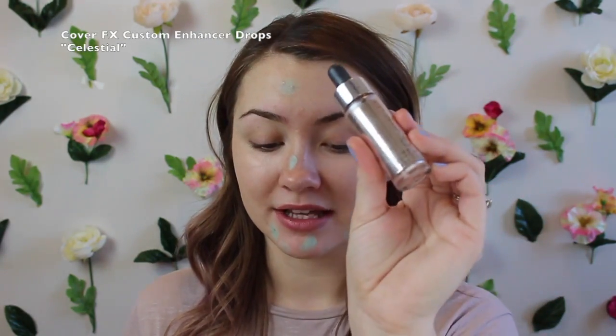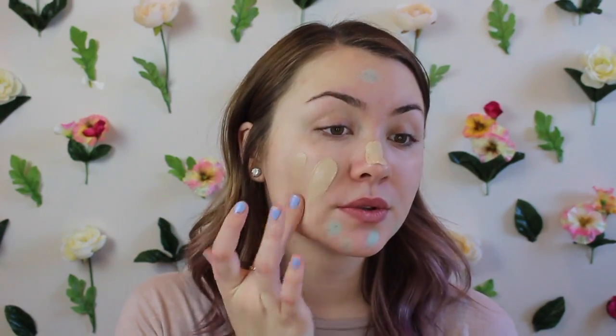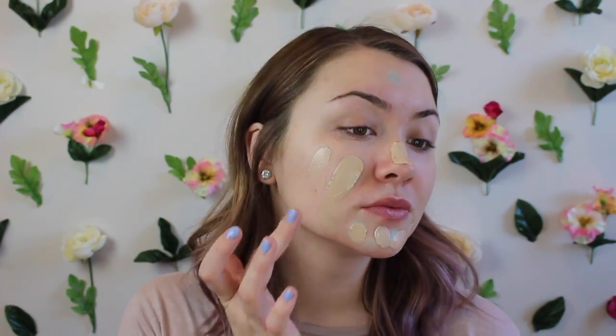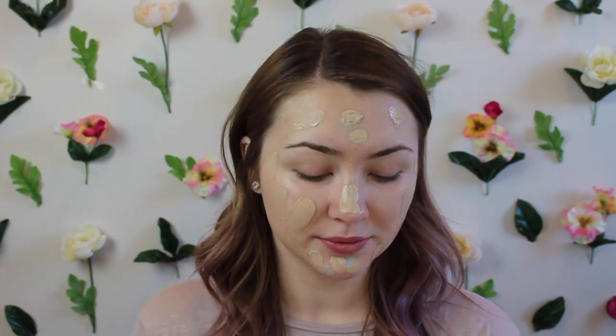For some extra glow, I actually added in these Cover FX Celestial drops. I just mix them into the foundation. And then I just dot it on my face. For a drugstore option for the liquid glow, I would just use the L'Oreal Lumi Primer. You can also just put a few drops of that and mix it into your foundation. I really love that stuff. I just like to add in lots of glow to my looks when I'm doing a simple look. Just makes my skin look so fresh and dewy.